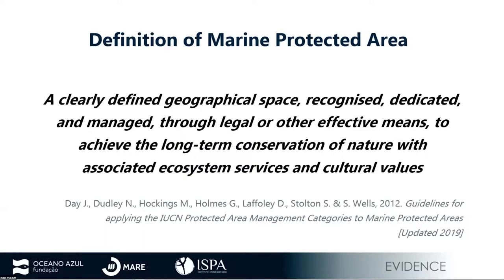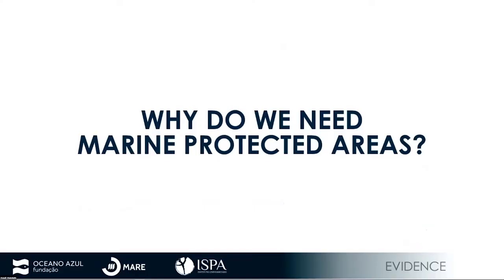So they are spaces, geographical spaces, which are recognized. Recognized means that people understand them and respect them. They are dedicated and managed somehow. Can be through legal means, can be through other social acceptance ways. But the main point is that they are done to achieve the long-term conservation of nature. And so this is the main difference between marine protected areas and other management tools that we have in the ocean, is that these areas are directed to the long-term conservation of nature, and of course then with both the natural and cultural values that come with that.